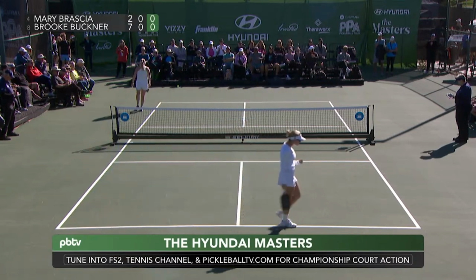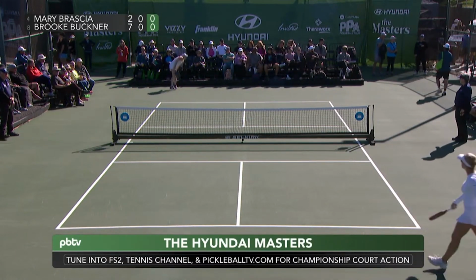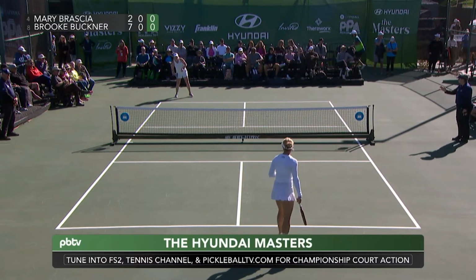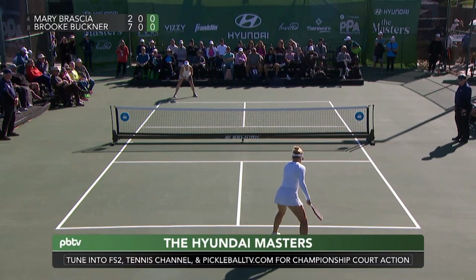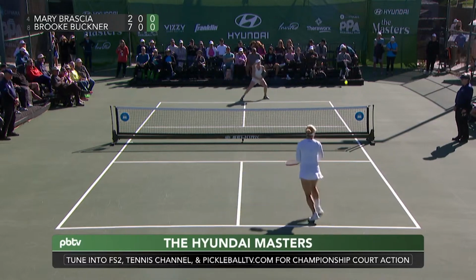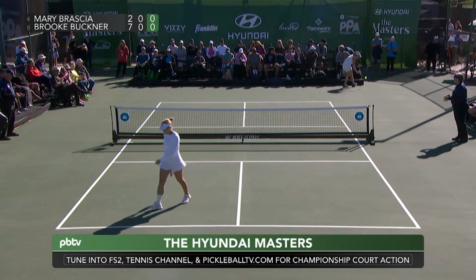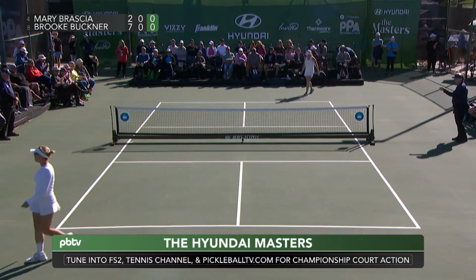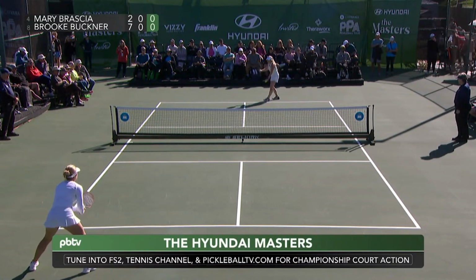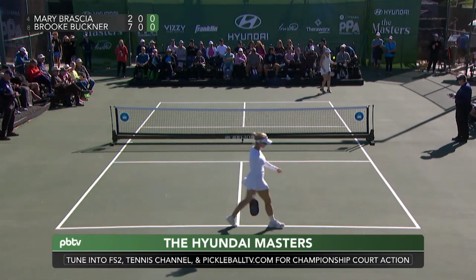That's a beautiful two-handed backhand down the line. And you hear Brascia there trying to pump herself up after that great backhand winner down the line. So 2-7 here. And Mary a little disappointed in herself there. She knows she had a really good look at that forehand pass. So now she's got to have a big stop here. I think if Brooke gets to 8, it's going to be really tough, and that is not going to help her cause.